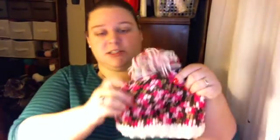If you haven't noticed, we're doing finished objects. I also made this beanie, and I love this pom-pom. This type of pom-pom. And I'm doing my pom-poms different, where I am tying them into a bell so that they can be removable.